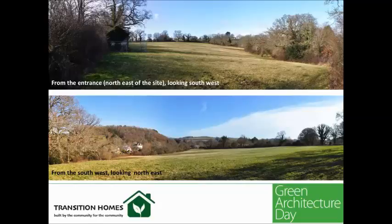So here's our beautiful site called Clay Park. The two photos are taken from opposite ends of the site, looking towards each other. And I guess we're lucky in a way that it's taken us so long to get to planning, because we've now been observing the site for three years. You can see the land slopes fairly gently down to the north. And because of the topography, there's a little bit of shading in winter, but it's not too bad.